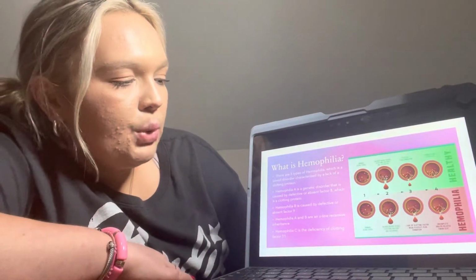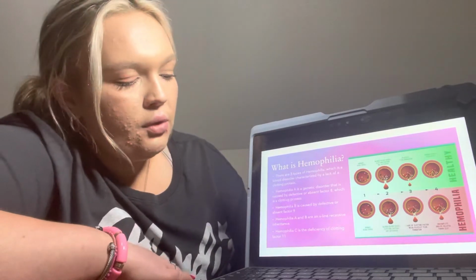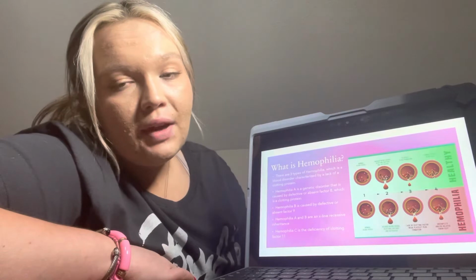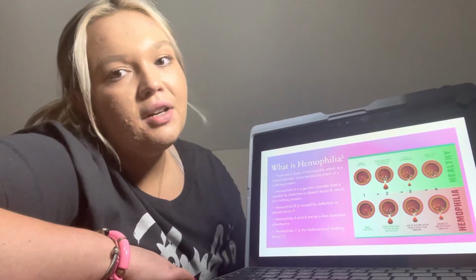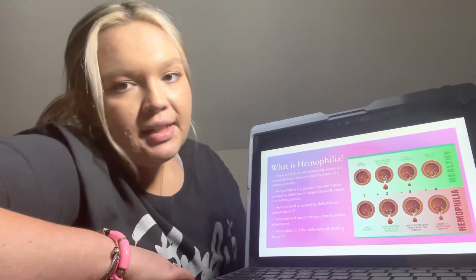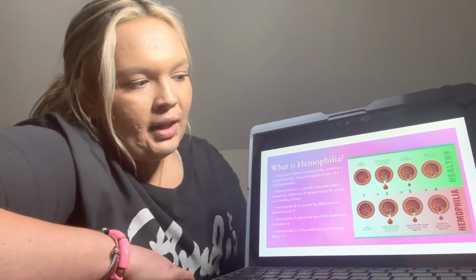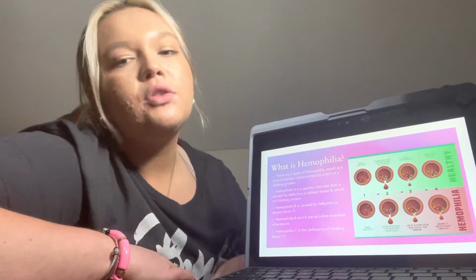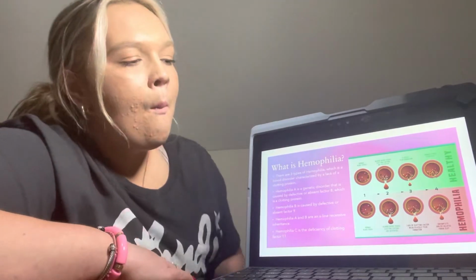Hemophilia is a blood disorder characterized by a lack of a blood clotting protein. There are three main types. Hemophilia A is a deficiency or absence in factor 8. Hemophilia B is a deficiency or absence in factor 9. And hemophilia C is a deficiency or absence in factor 11. A and B are the most common forms, but these mutations occur for all three forms on the X chromosome. So it's a mutation or deficiency on that chromosome.